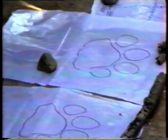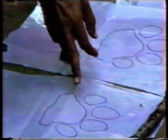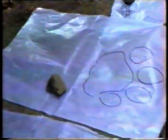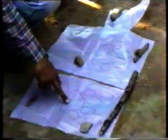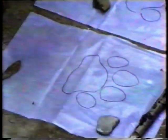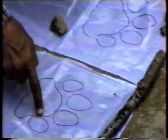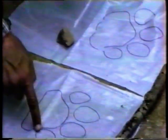An important point must be made. It's not just tracing mechanically, but tracing with understanding of the morphology of the specific print. Hence, constant practice is needed to train the eye with reference to all kinds of substrates and a large number of pug marks. Subtle nuances are critically important.